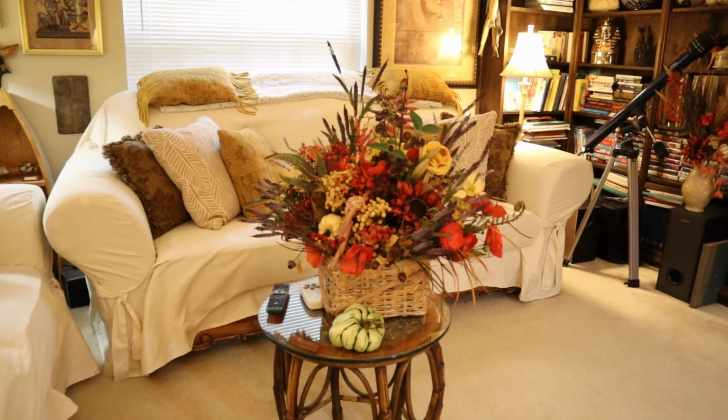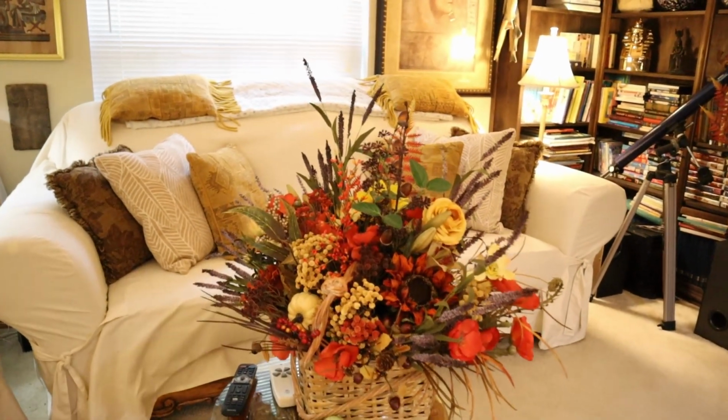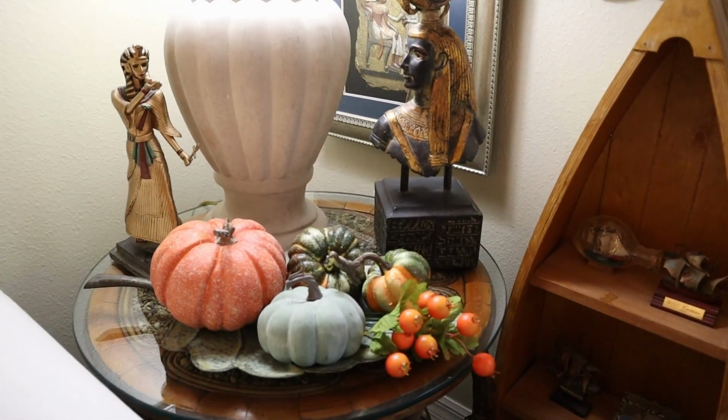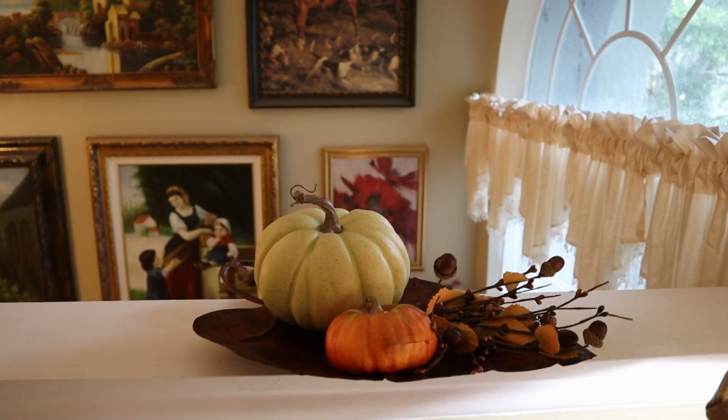Centerpiece carries almost the whole room. A couple of leaf trays full of gourds and pumpkins and berries and acorns.